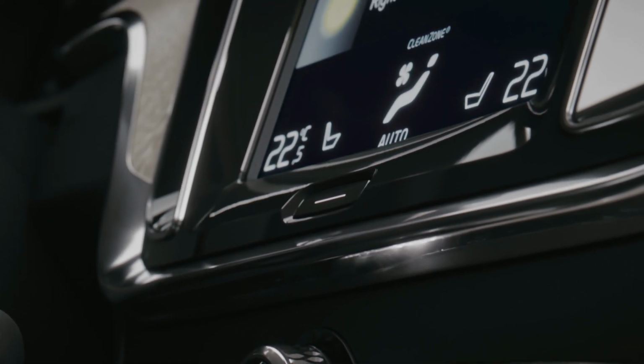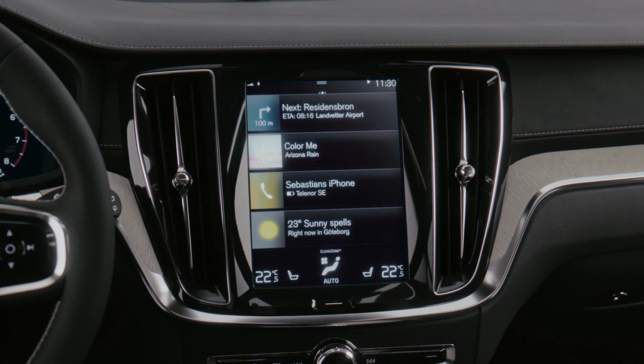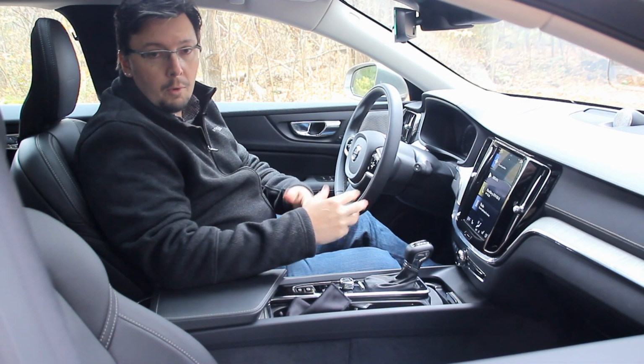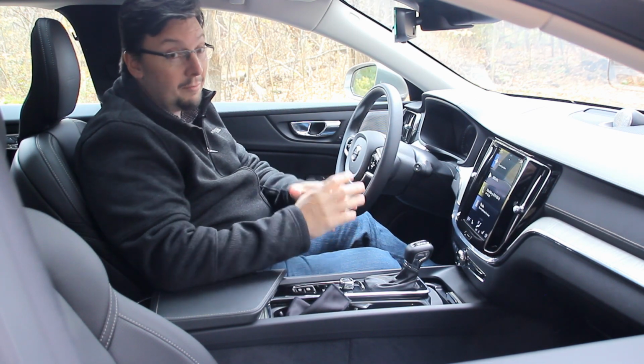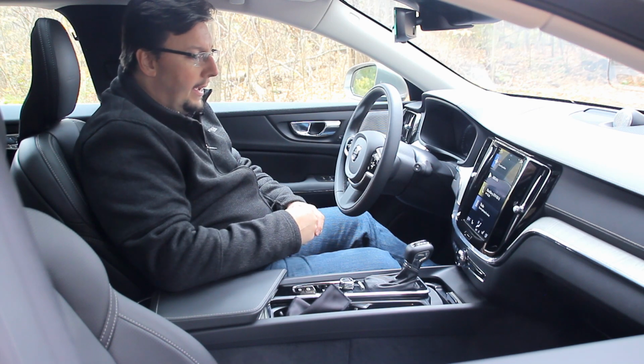A good thing for cold weather climates like we have here in Canada is that in the wintertime, if you have gloves on, it still will work. You can use it with gloves on. It's really a big thing because it can be really annoying if you don't.